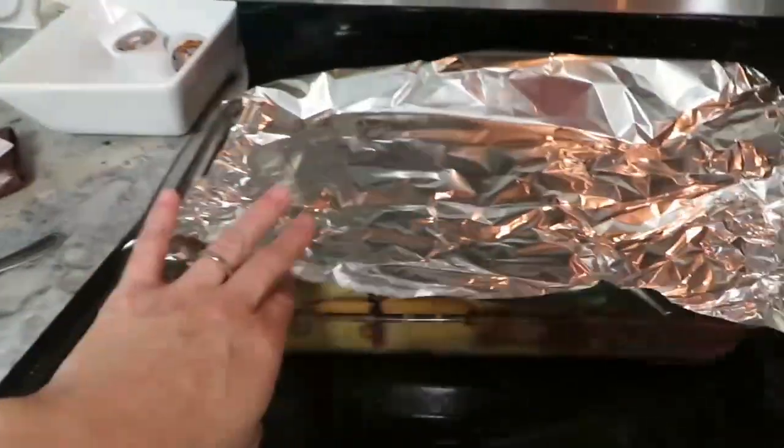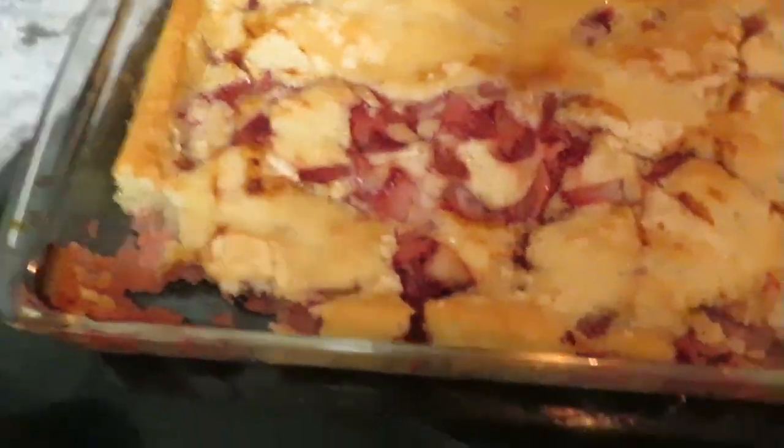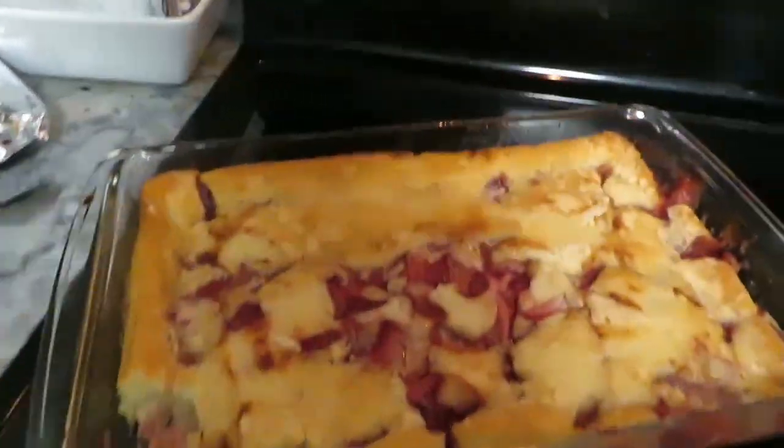Oh. All right, here's our cobbler. It's actually really, really good, you guys. Oh my goodness. Have you tried it? Yes, it's so good. Okay, let me get a little spatula. I'm gonna try it.